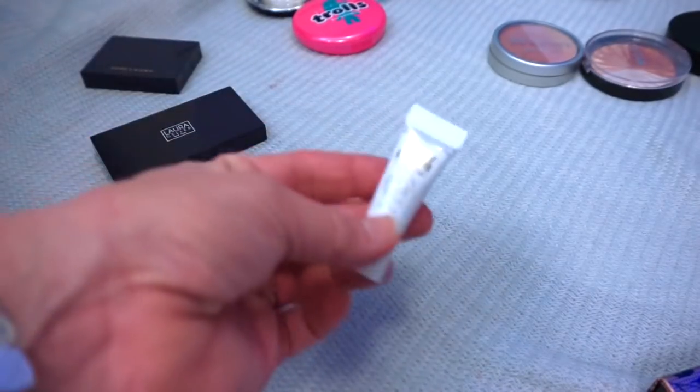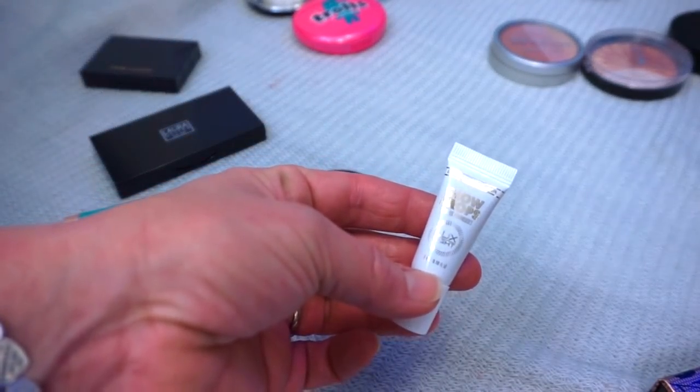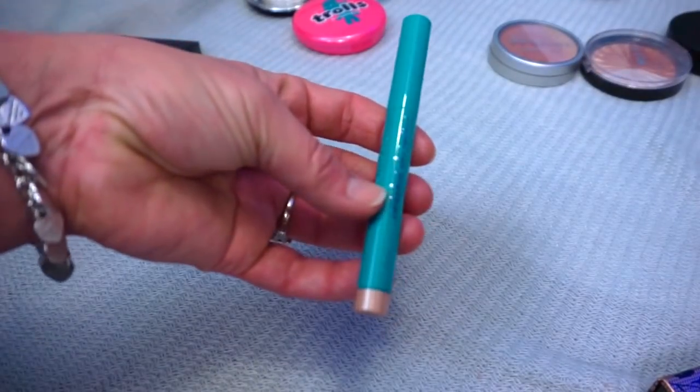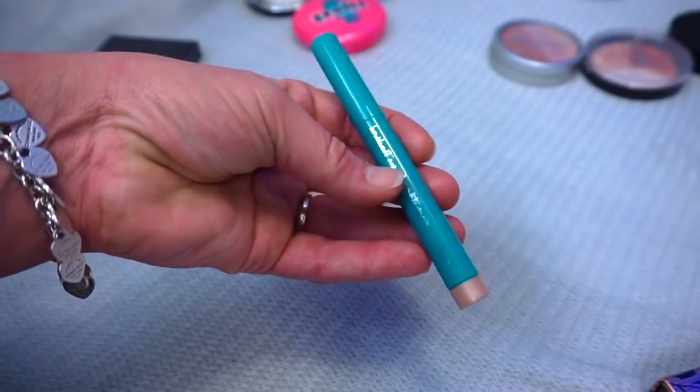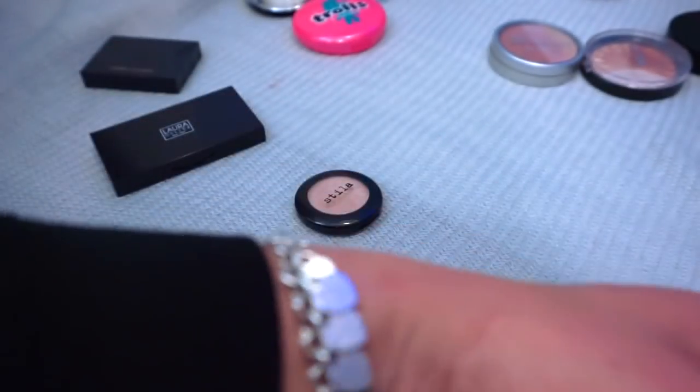Then we have two liquidy things. This is the Glow Drops by Luxe Lights. So I'm going to pass that along because I don't really like that style of product. I am going to keep this one here. This is the Thrive Cosmetics Brilliant Eye Brightener. This works good for like inner corner highlight, so I'm going to hold on to that one.